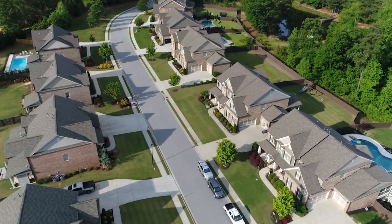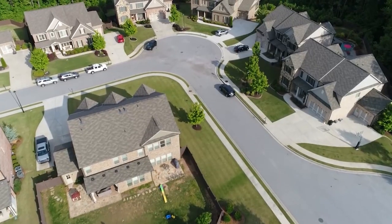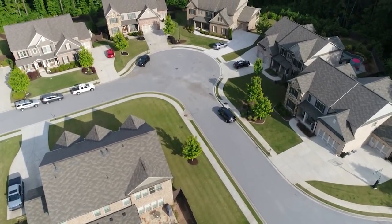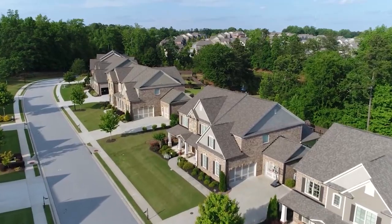It's a smaller neighborhood with only 104 homes, and they range in size between 3,300 to over 4,000 square feet. Many of these houses sit on a basement, and they are all beautiful. They're newer homes that have been built between 2015 and 2019.